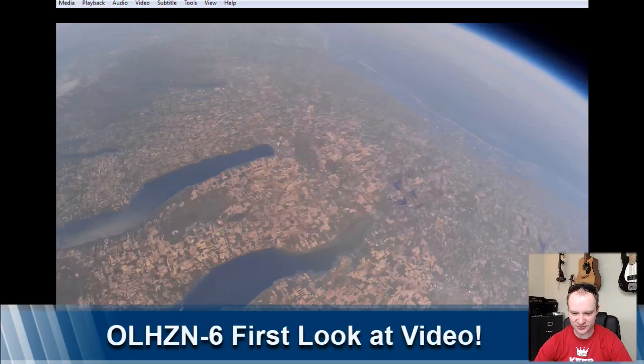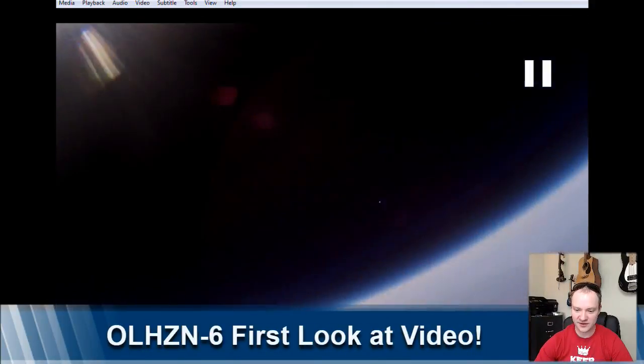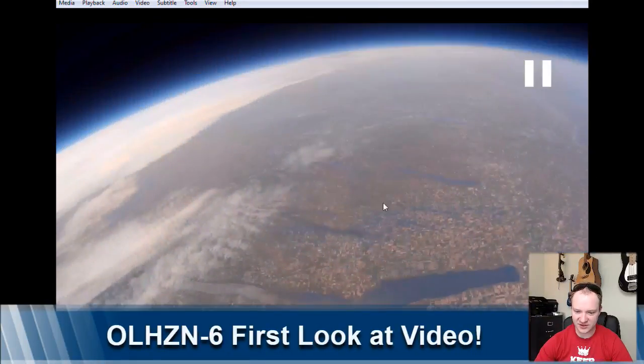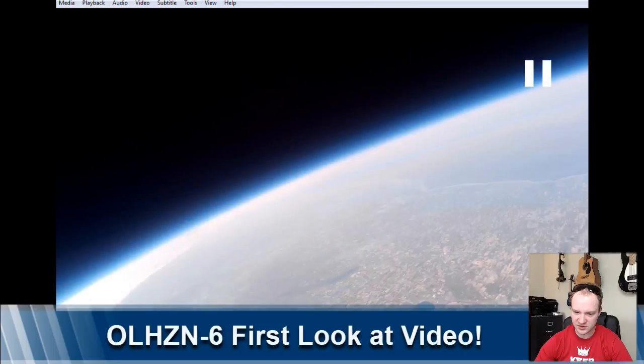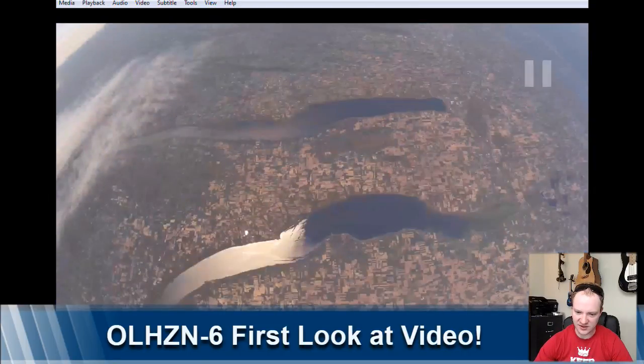You're looking straight down, basically, right at the ground. And this is a side-facing camera, so it's jostling all over the place. Ooh, that's kind of a cool view. Here, let's see if we can get that. Yeah, that's the view I was looking for. This is like looking straight down at these two lakes here. Not sure which ones those are, Seneca and whatever this lake here is. I think this is Seneca. This is Cuca. There's Canandaigua Lake way up at the top of the frame.